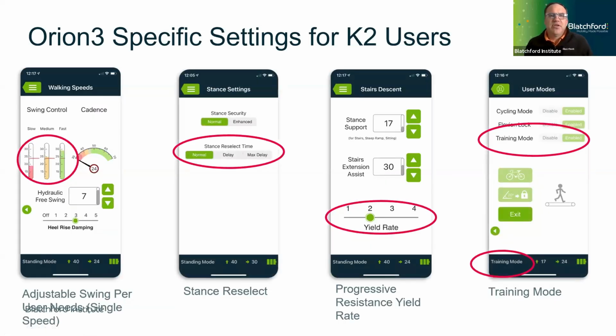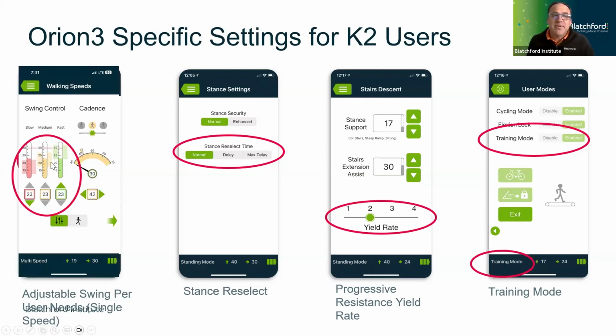A couple of other settings that are really useful for the K2 users. First off, again, this here is our swing speeds. You can see in this red one is kind of a slow swing speed. Yellow is a medium swing speed, and green is the fast swing speed. Well, you can see it's different gears, right? So you've got a slow swing speed, medium, and a fast, and the knee's going to keep up with them however they go. Well, maybe for a single speed user, maybe you just make them all the same speed. You can go in there artificially and make them all the same speed, so it's very predictable for those particular users. Super handy.